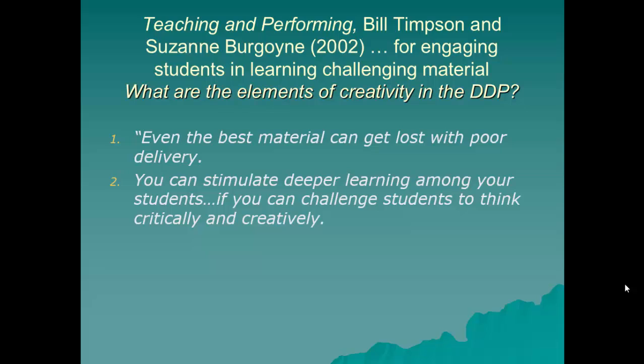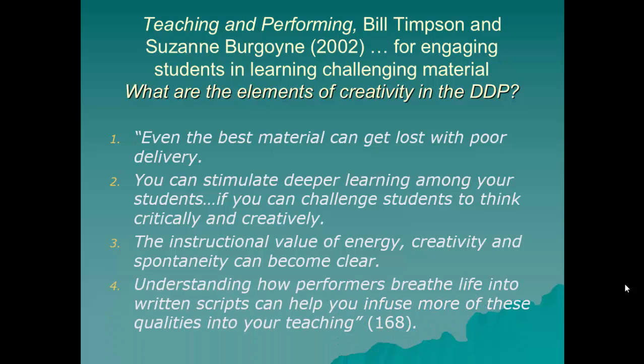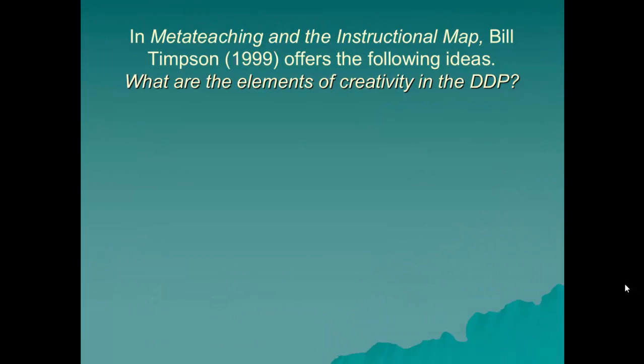We write, you can stimulate deeper learning among students if you challenge them to think creatively and critically. I wonder if the space will get South Koreans to think differently. Is there value in the energy, creativity, and spontaneity that's represented in the building? In understanding how performers breathe life into written scripts, does this building, with its innovative design, help anyone, inspire anyone to think differently about their own work?